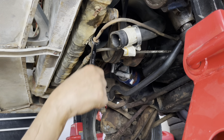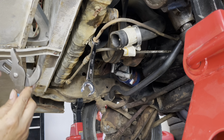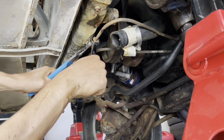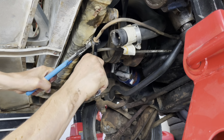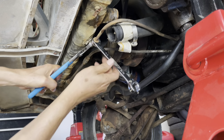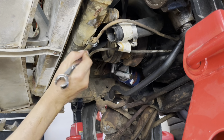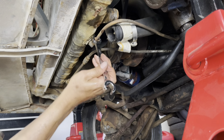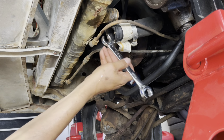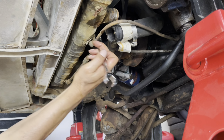But this may be telling when I get this loosened up here. These fittings have probably never been taken off since the car was put together in the factory. So this is gonna be interesting, loosen this stuff up. There we go. So I suspect this is gonna have fluid, transmission fluid coming out. Hopefully not water. We're gonna find out right now.